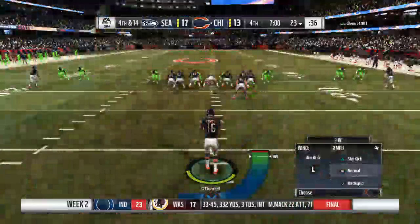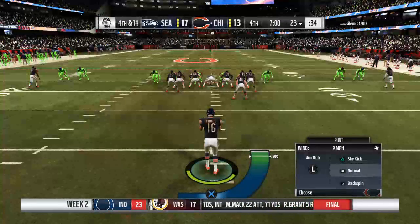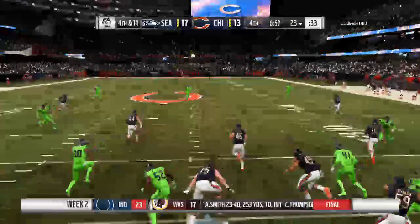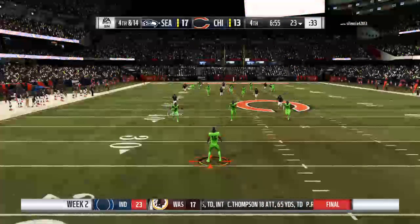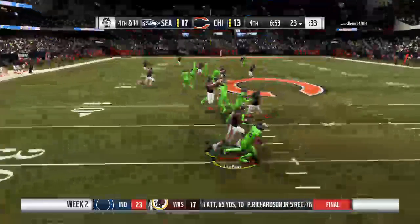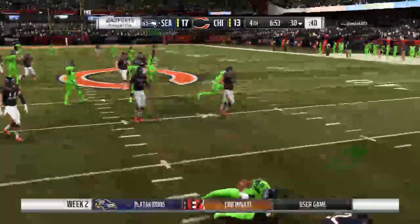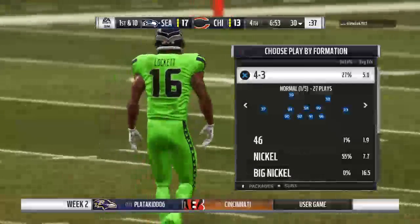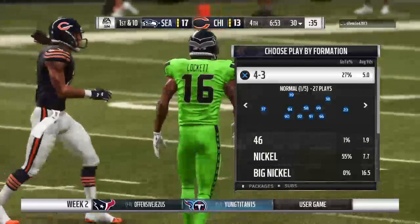Here's Pat O'Donnell now, as he'll come on for his 5th kick of the night. And he deserves a bronze leg as he gets this one away. We'll call that a 47-yard punt, a return of just 3. And it'll be Seahawk football, 1st and 10.